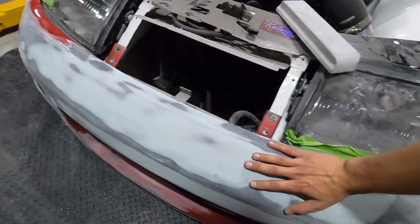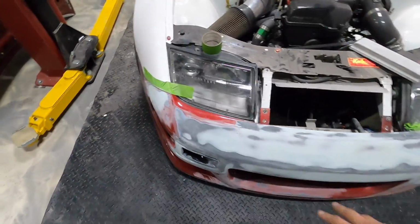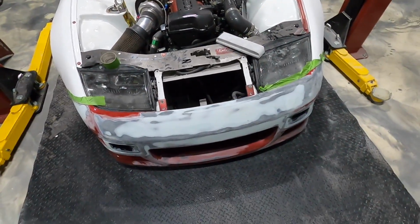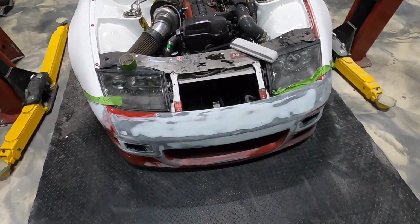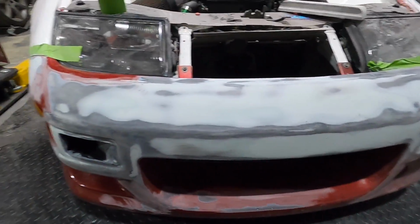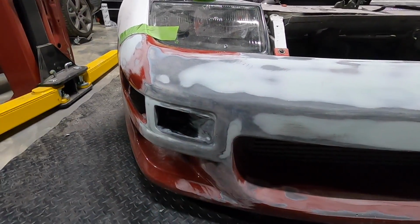Now, this whole front piece, anywhere that you guys see that white stuff, that's the filler. So you can see how much work I did just to get this thing glass smooth. I'm really excited to see how this looks. Same thing down here, it looks epic. Molded all the vents in, they look really good.